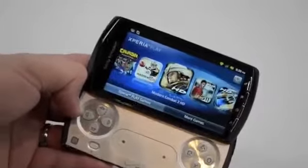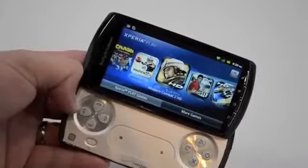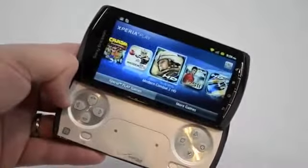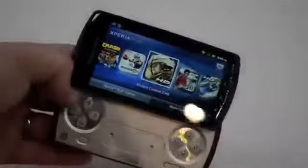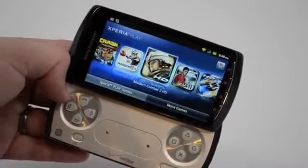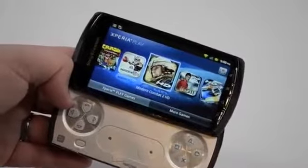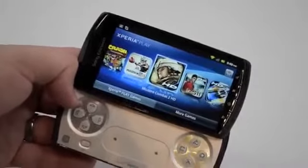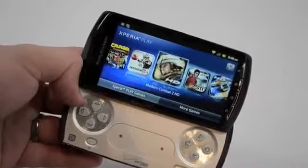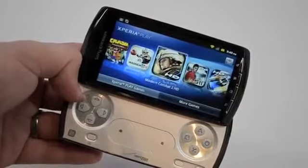So if you can live without 4G and you're really into gaming, this is definitely a phone to check out. If you go into stores, you can play around with it, see if you like. Battery life, pretty good. Sony claims you can get 5.5 hours of gaming on this. I haven't tested the 5.5 hours of gaming, but with an hour and a half of gaming, email, average use, I was able to get through a full day without draining the battery.